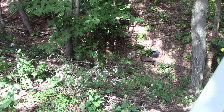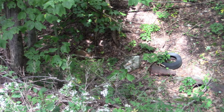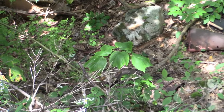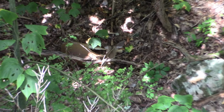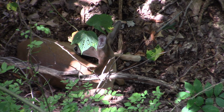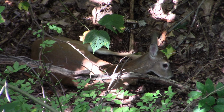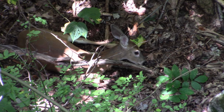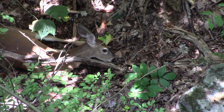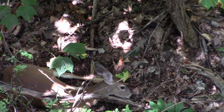I don't know if you can see our little friend laying down there or not. Hey, deer. Here. There you are. Hey. Up here. Up here, look. Hey, buddy. You okay? Just chilling out down there? All right. I think you're just resting. We'll talk to you later.